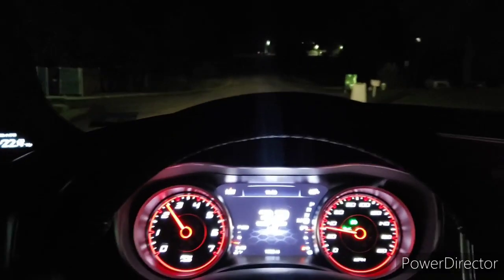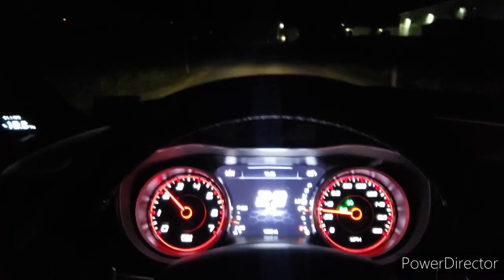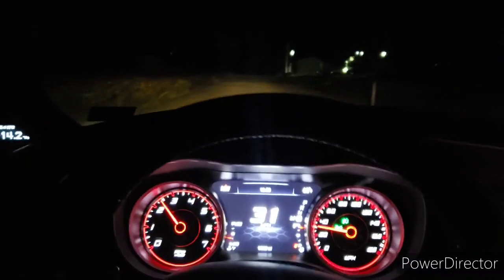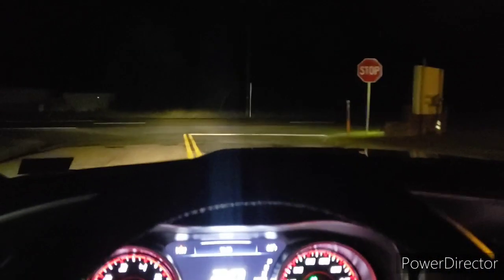That's the trans settings. This is not me. I'm giving it nice smooth throttle. But I'm going to show y'all how this thing drives. You notice it doesn't downshift like it should, or go through the gears properly like it should. But this thing's horrible.